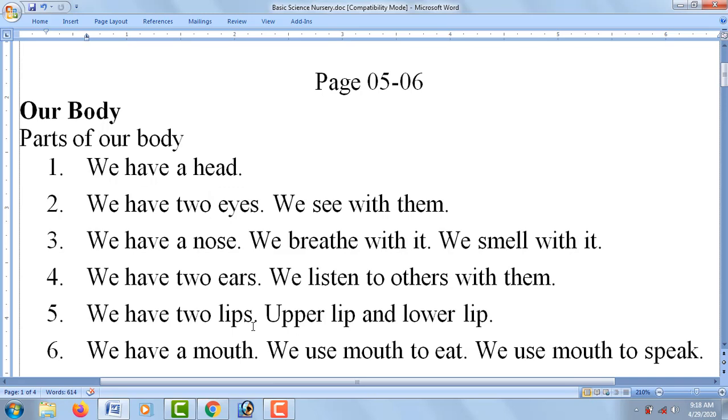We have a nose. Generally we breathe with it and we smell with it also. Suppose someone gives you a flower, first of all we try to take it to our nose to smell it.